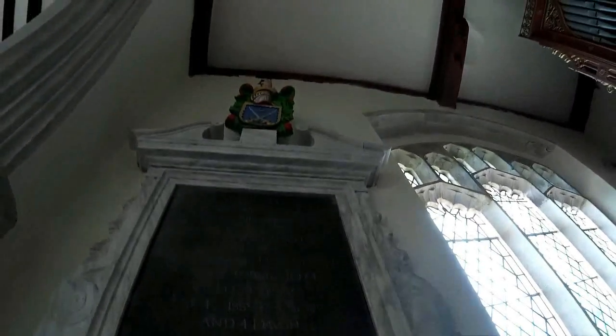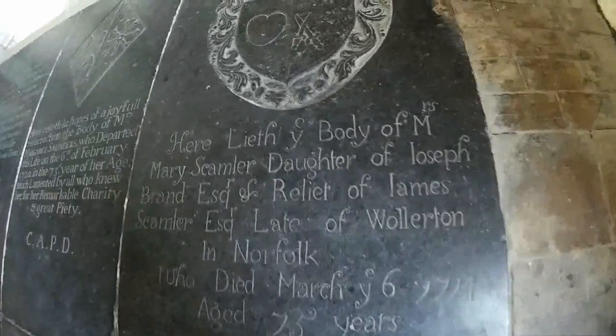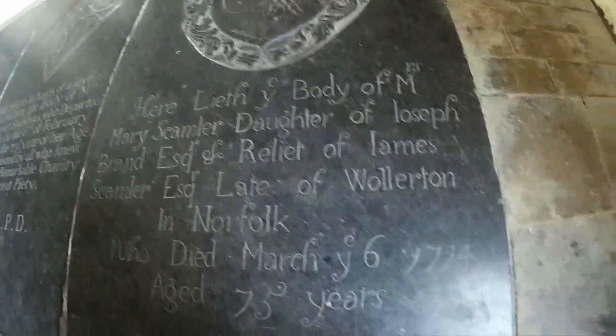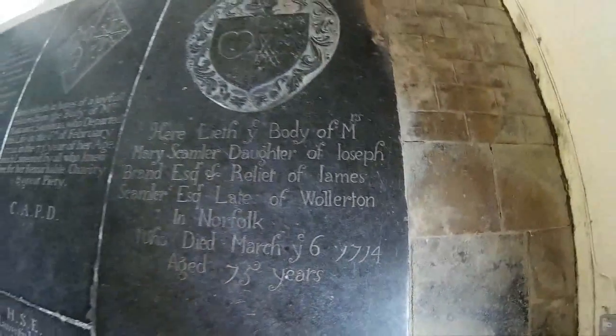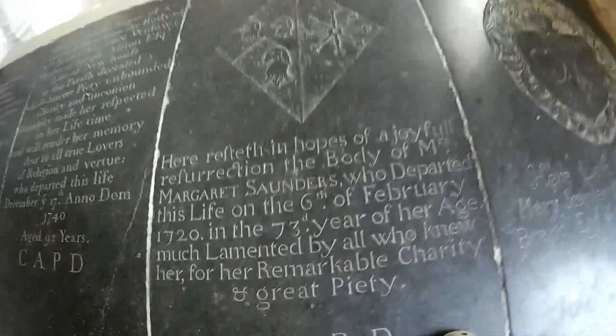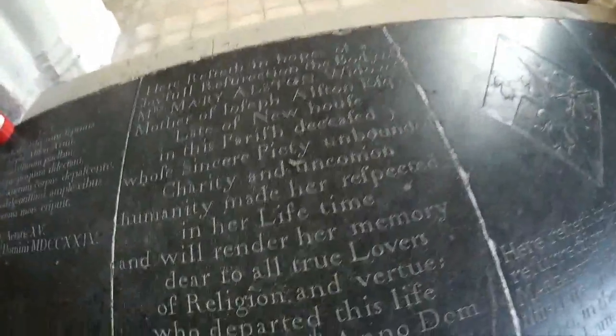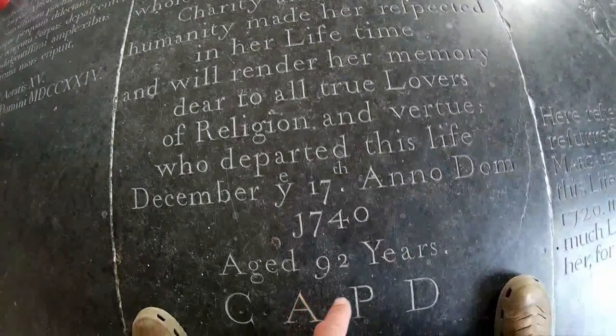Got a plain window to the side with a ledge that had a slope. It's very odd, isn't it? Next to the window is a memorial and a plaque to a gentleman called Brand, which is obviously somebody important in the area. That beautiful coat of arms at the top. We've got some graves. It's the body of Mary Seymour, daughter of Joseph Brand. So this is all to do with the Brands. This was 1714. This, 1740. 92 years.